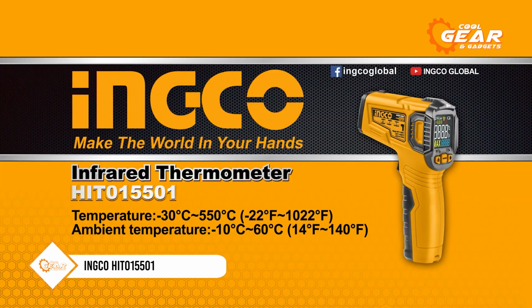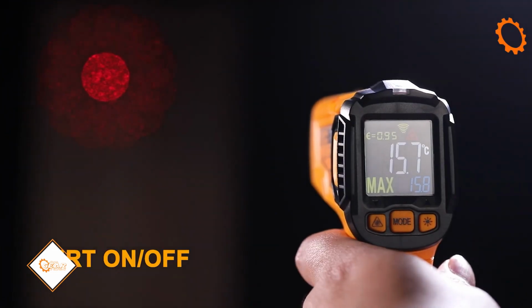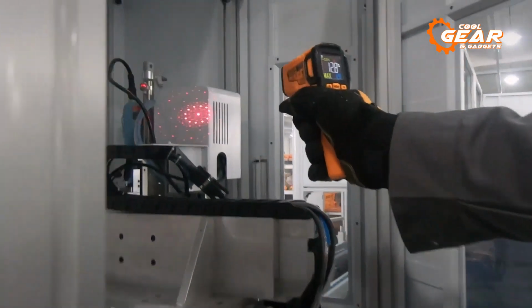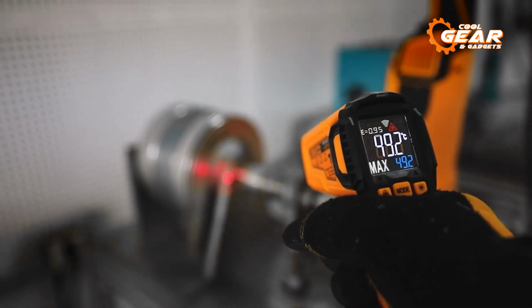Say goodbye to the old-school methods of checking the temperature, and pick up the INGCO HIT015501 thermometer. No more guessing, no more burns, and definitely, no more mind tricks needed. This sleek and ergonomically designed tool is your new temperature measurement hero. With its IRT on-and-off system, you can take precise measurements from a safe distance without touching a thing.